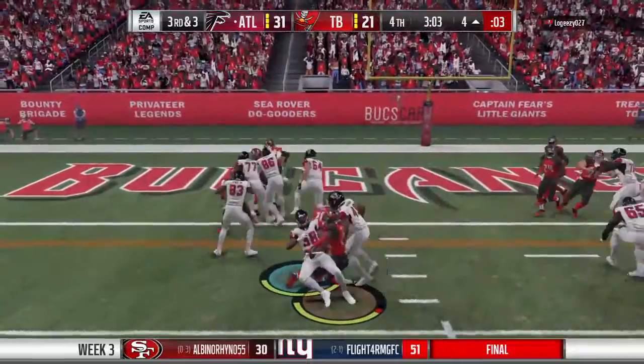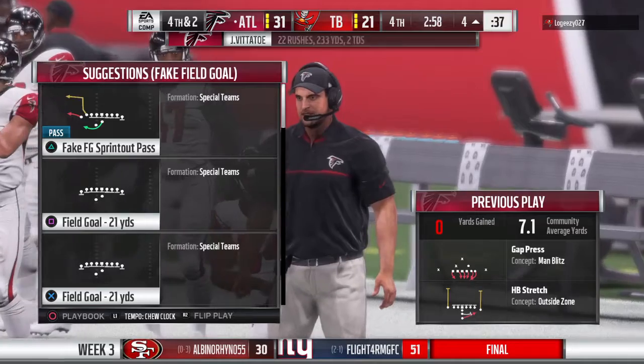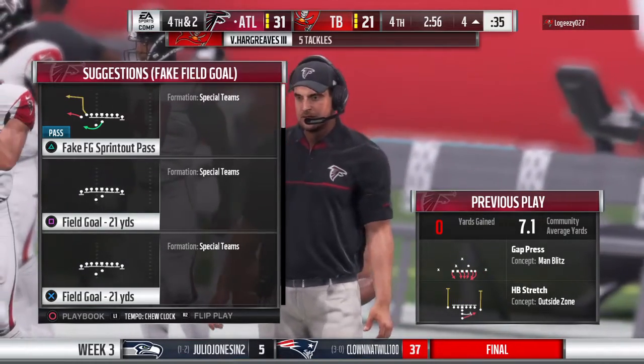Now a handoff as they run left side. And he'll maybe get back to the line of scrimmage, but no more than that. No gain on the play there, and it'll bring up 4th down.